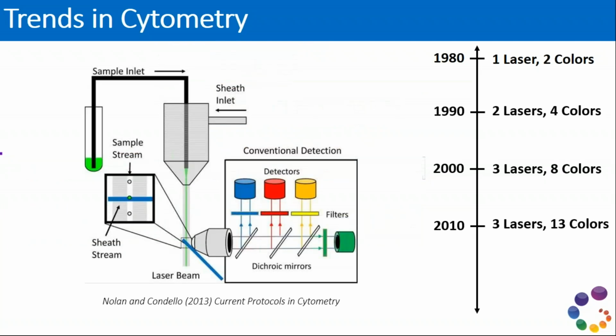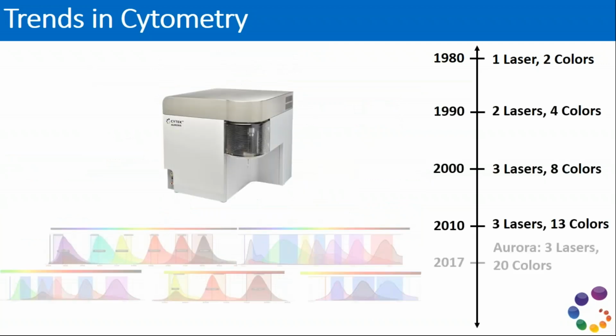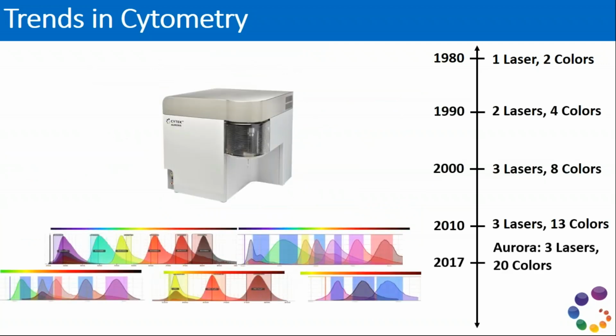However, all of these methods use what we call the conventional flow cytometer detection method, where you have one detector to pick up each of the dyes in your panel. Now compare that to what came out in 2017 when the Cytek Aurora launched with the spectral unmixing approach. Now you're able to use those same 3 lasers, but get as many as 20 colors or more, as I showed you in that first slide.